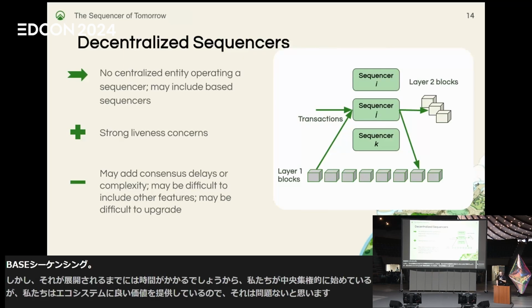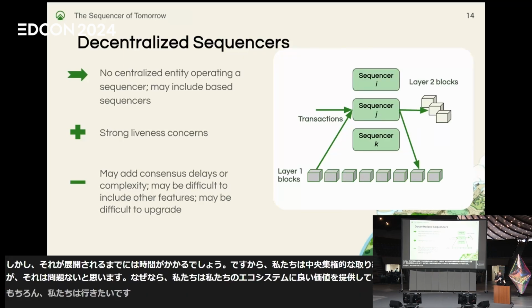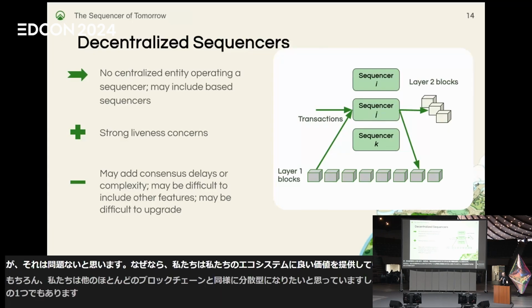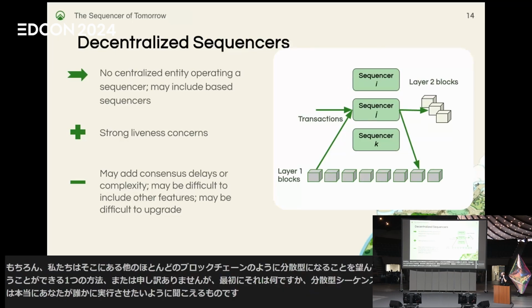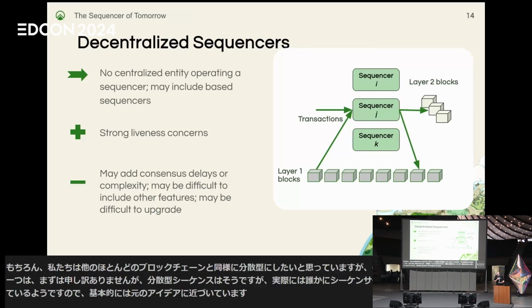Of course, though, we would love to go decentralized like most other blockchains out there. And one way we can do that, first, what is it? So to decentralize a sequencer is really just what it sounds like. You want to have anyone run a sequencer. So basically, you're going closer to the original idea of Ethereum where anyone can run a node.